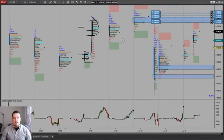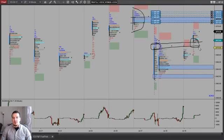So now we localize the value, and there is support and resistance in value, right? Using that theory, we have a D-shaped distribution up here with a value area in there. It hasn't been tested overnight. This value area high, as you can see, was tested in the overnight session, so it was a good level of resistance. At the beginning of the Globex session on Sunday, it found resistance there, sold off, and consolidated before coming back up and taking out that resistance level.